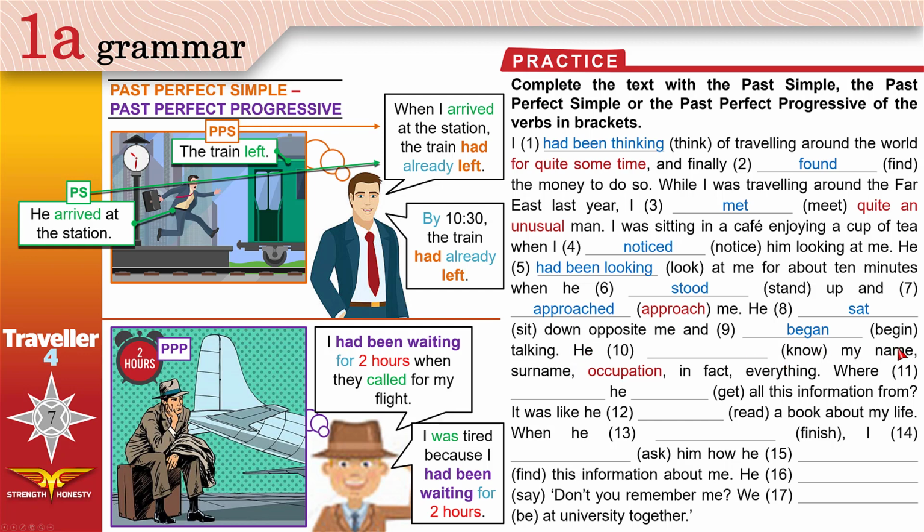"He knew my name, surname, last name, occupation, my job, in fact, everything." One sentence, one action, give it past simple. We don't have two actions here, only one. "Where did he get all this information from?" This is a question. This is going to be different. Where did he get all this information from? We have only one verb, get. Where did he get the information? If you want to use had got, also correct. But if you use past simple, that is also correct.